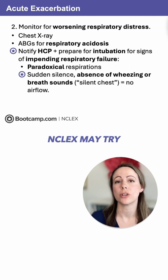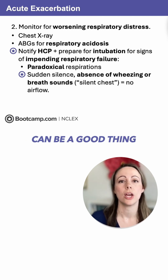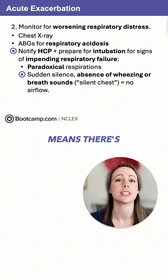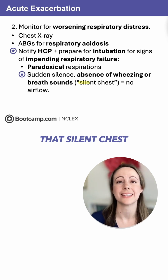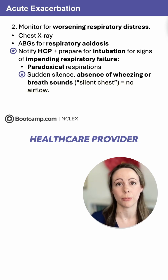Remember, the NCLEX may try and trick you and say suddenly stopping wheezing can be a good thing. No, because suddenly stopping wheezing or having no breath sounds means there's no airflow, and that's that silent chest. That's a respiratory emergency, and you need to call that healthcare provider right away.